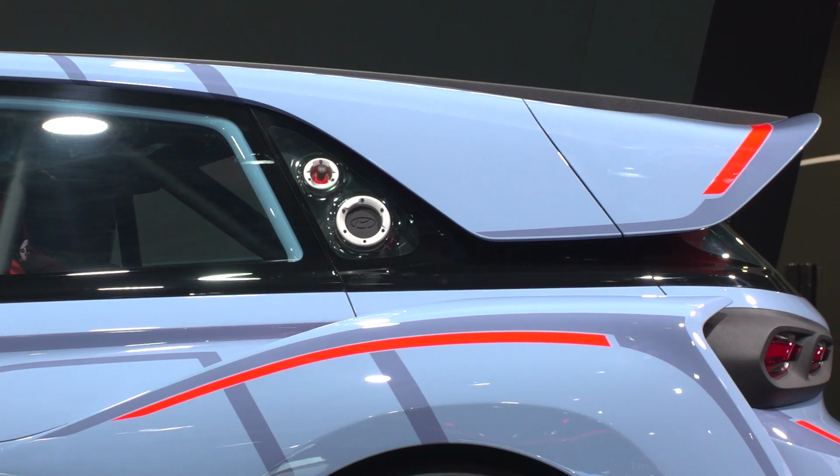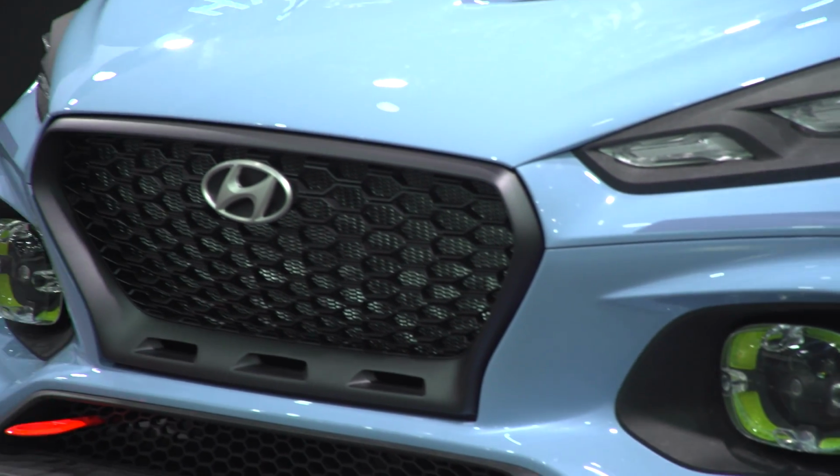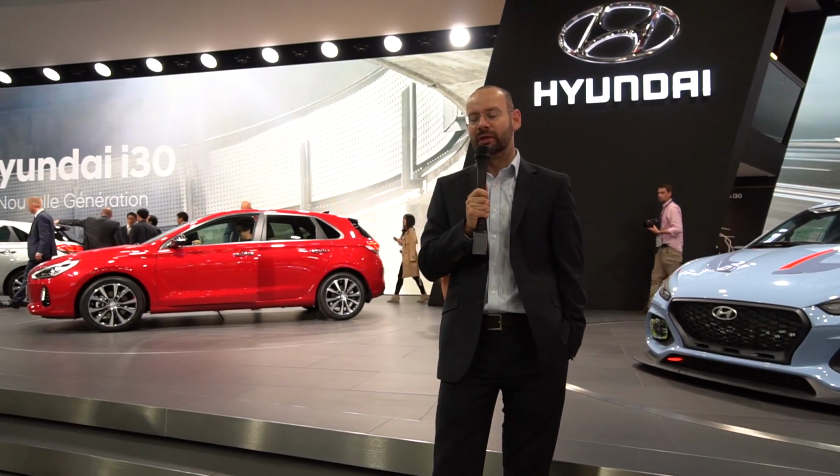It also will not have 375 horsepower like the car behind me does. Instead, expect its 2-litre engine to make about 250 horsepower, which should put it on the nose of the Ford Focus ST, as will its price of around £25,000 when it arrives next year.